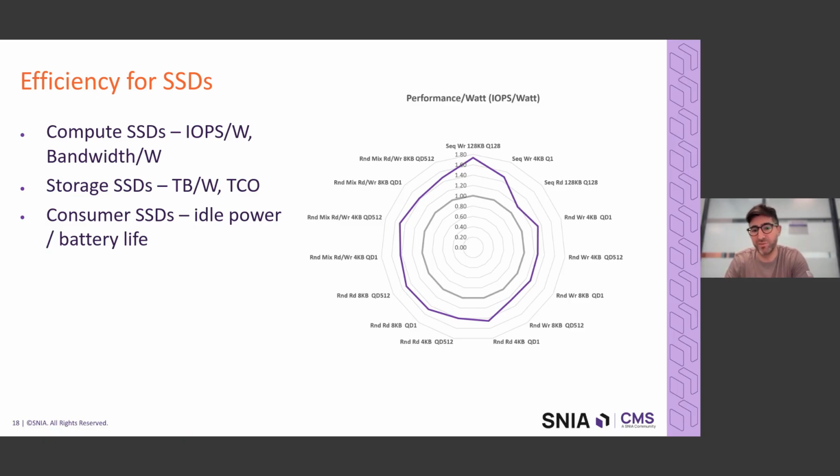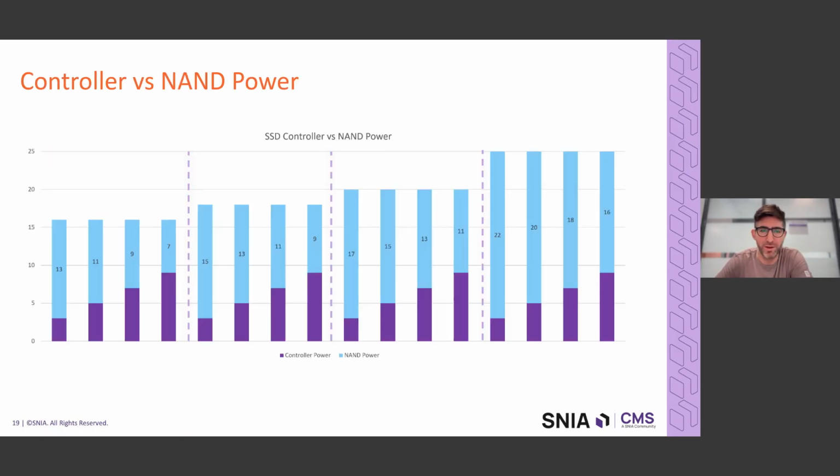So that's actually extremely interesting for storage SSDs when we move SSDs into colder tiers where they're going to be idle a lot more often. You need to start worrying about idle power, where right now, it's maybe 4 to 5 watts for a typical data center SSD for idle power.